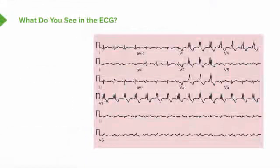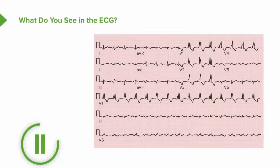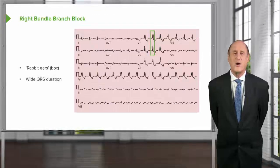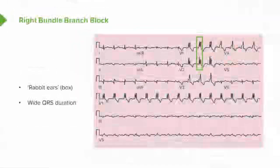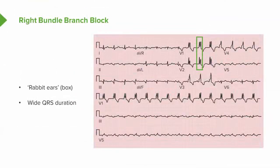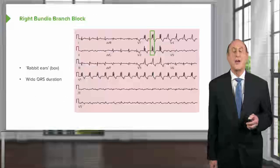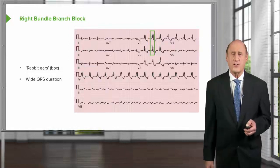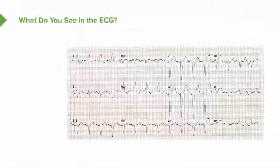What's this ECG? Did you see the rabbit ears in V1, V2, and the wide QRS? This is right bundle branch block. You'll notice also in lead 1, there's a late deep S wave, and also in lead V6. But the most impressive thing are the rabbit ears in V1 and V2, and the fact that the QRS is wider than 0.12, that is 3 little boxes. So this is right bundle branch block. What's this one?